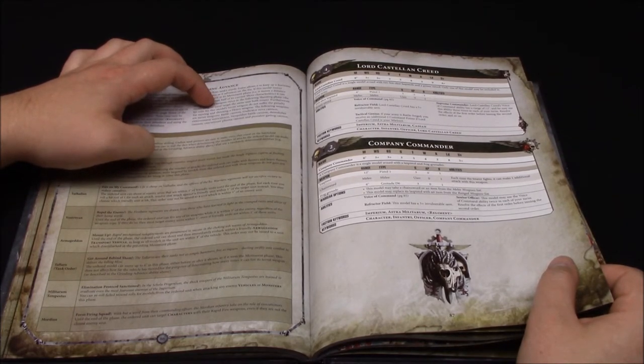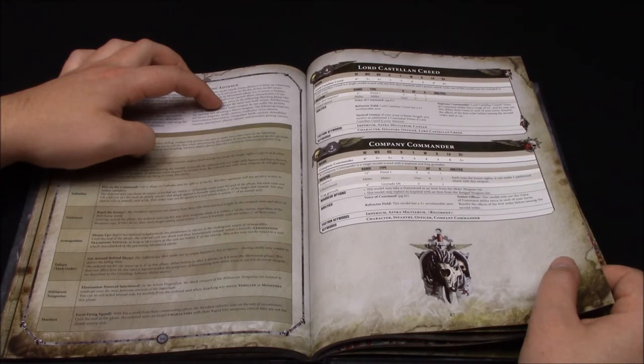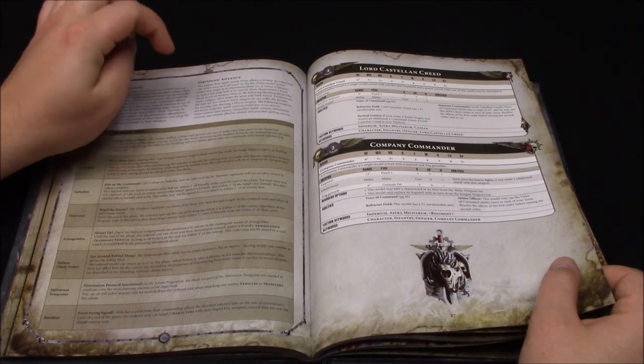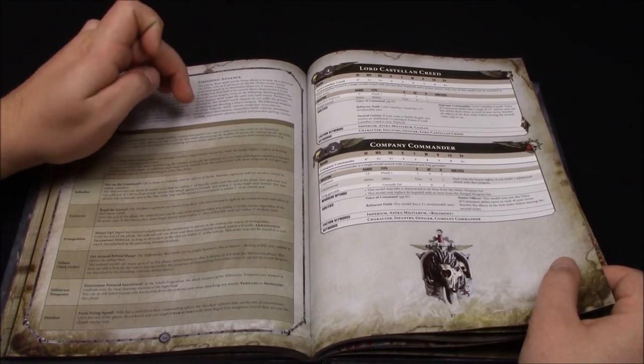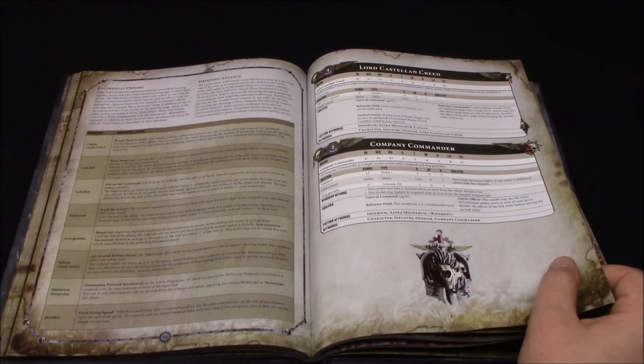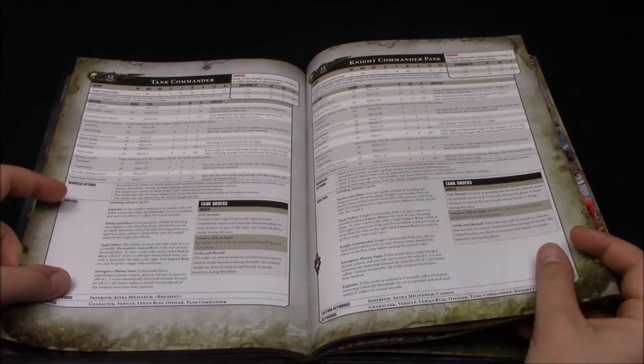Furthermore, the hit rolls for this model's turret weapon do not suffer the penalty for moving and shooting heavy weapons. The following weapons are turret weapons, so it gives you clarification. So, battle cannon, eradicator, nova cannon, exterminator autocannon, vanquisher battle cannon, demolisher cannon, executioner plasma cannon, and the punisher gatling cannon. So, those that benefit from the grinding advance ability. So, now we look over the page here.